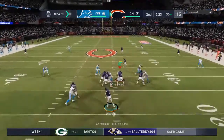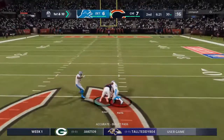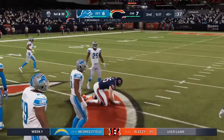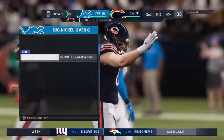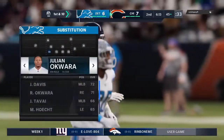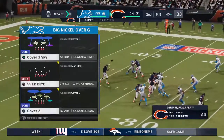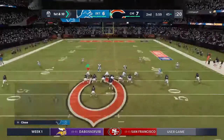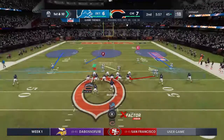Out of the gun, McDonald. He'll get that complete to his tight end, Kmet. And he's taken down right at the 45-yard line. A really nice gain of 25 yards. Back-to-back good plays have him on the move on first down.